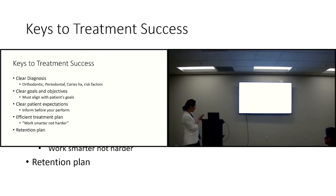Okay, you want your treatment plan to be efficient. Again, keep it simple, work smarter, not harder. And then you need to have a very clear retention plan. You have to lay it out to your patient day one. You're going to have black triangles. You're expected to wear these 20 hours a day. We're going to need to IPR. Your teeth are going to shift if you don't wear your retainers. You're going to have attachments on every tooth. You have to really lay them out clearly. Otherwise, you may not have a happy patient at the end, even though you've achieved optimum results, okay?